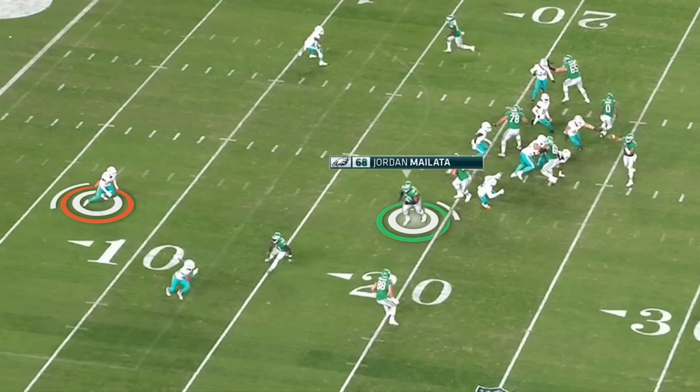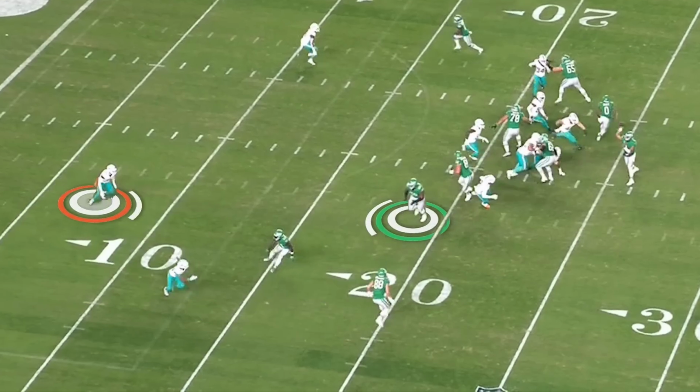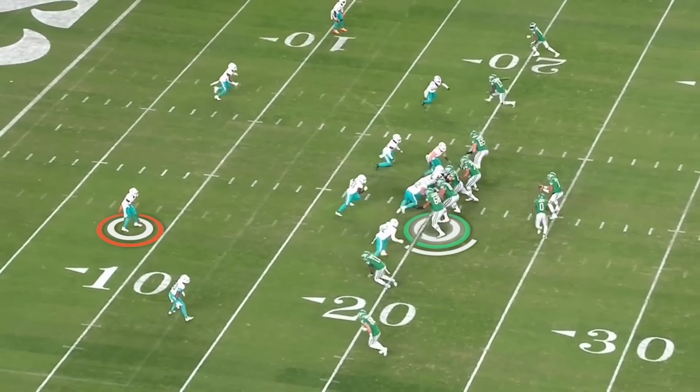He's going to be one-on-one. Keep in mind, this safety is about 200 pounds. Jordan Mailata's got at least 150 pounds on him, which means a lot going into contact. But in space, that defensive back is smaller, more athletic, and has that ability to run around any kind of block from Jordan Mailata. So he has to be very smart with how he approaches his angle to block this defensive back. So what does Jordan Mailata do?